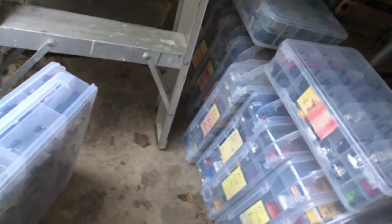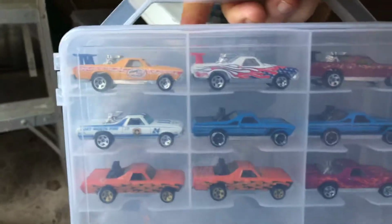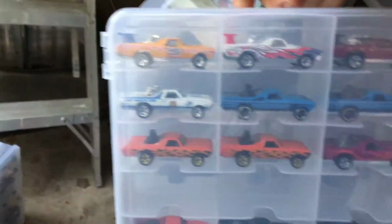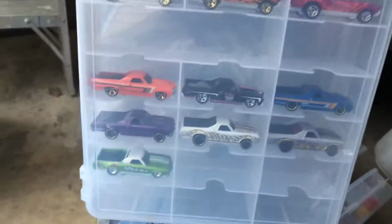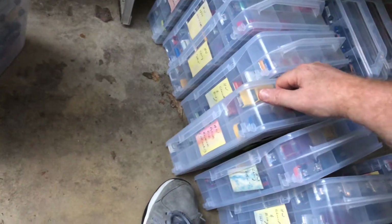I also did the same thing with the Chevrolet Chevelles and El Caminos. For instance, I got all the El Caminos in one case. There are no Chevelles in here, but the El Camino's front end is a Chevelle and the rear end is truck-like. I got those in there, and I was able to divide up the Chevelles.